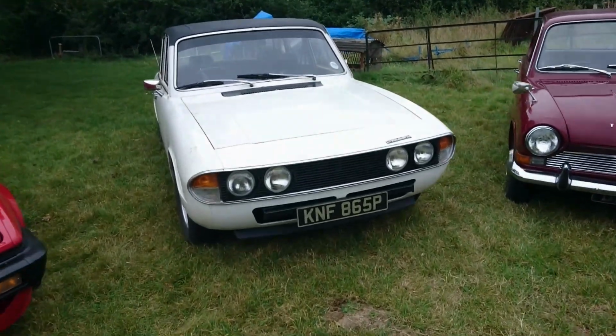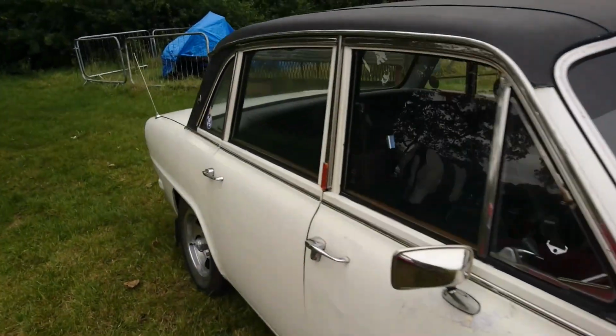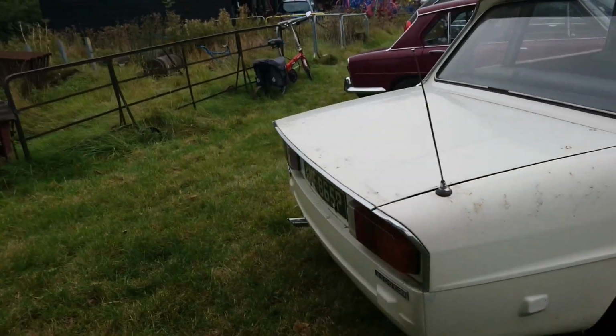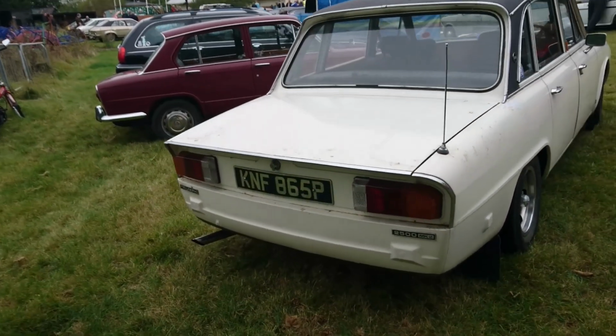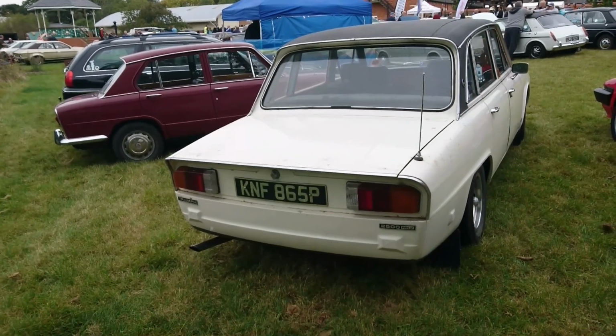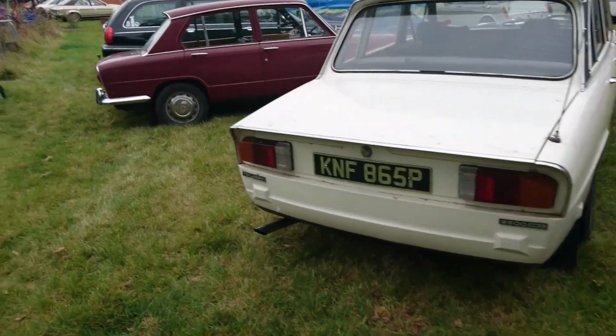Such as this Triumph, big Triumph Saloon. Quite a late one, 75, 76 registration on a P. It's the 2500. I think this is the Mark II. Should be like an S or something like that, but maybe they just had a 2500. The 2.5 Pi had been discontinued by this stage.